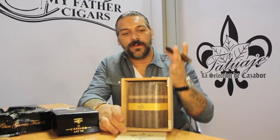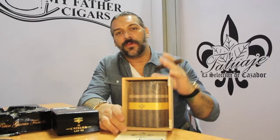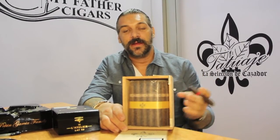The Kohonu series has been pretty well received over here because of the very big sizes with heavy tobacco, and each line is completely different. Tatuaje brown label is the base of Tatuaje, the Reserva is slightly stronger than the base Tatuaje, and the Kohonu is the strongest of all three.